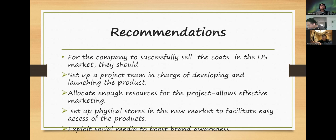As a recommendation, use social media to reach consumers outright, which will boost brand awareness and support implementation. Okay.